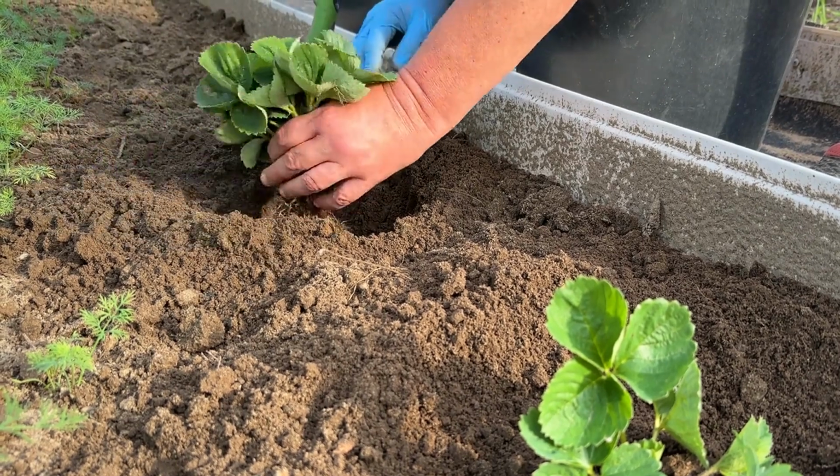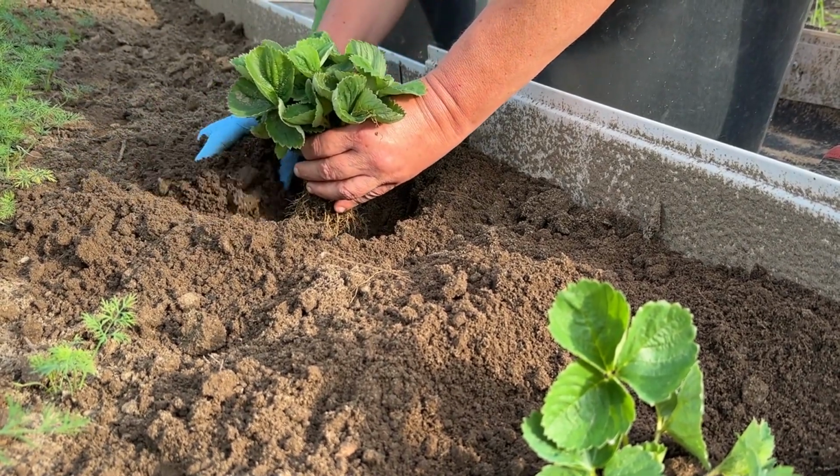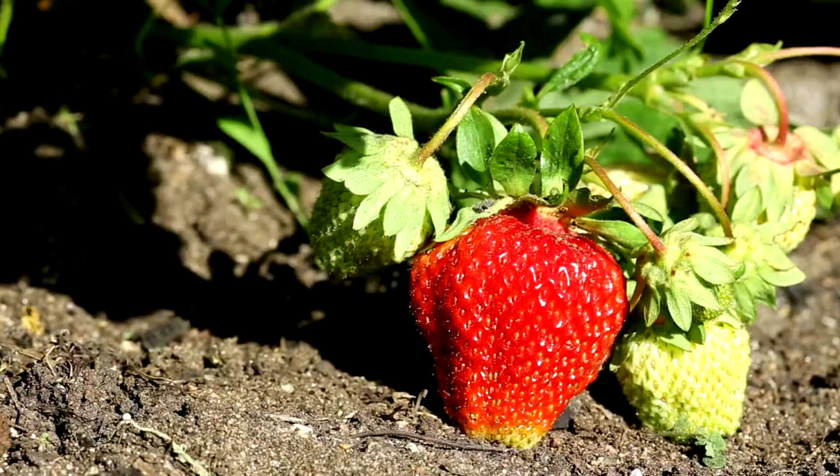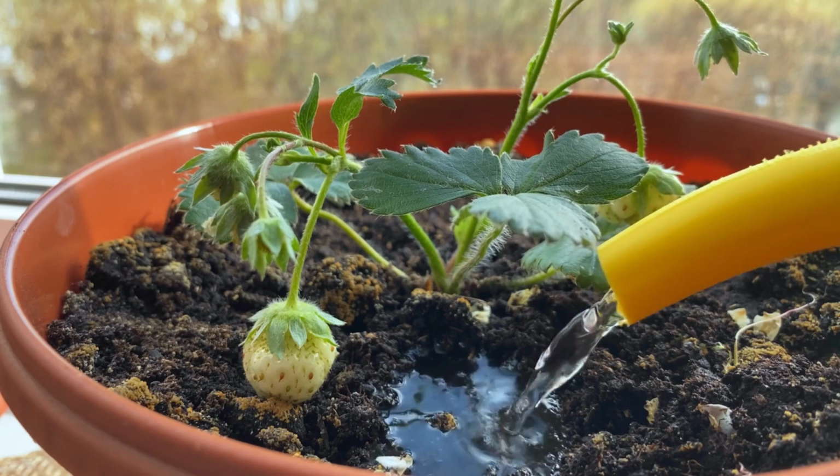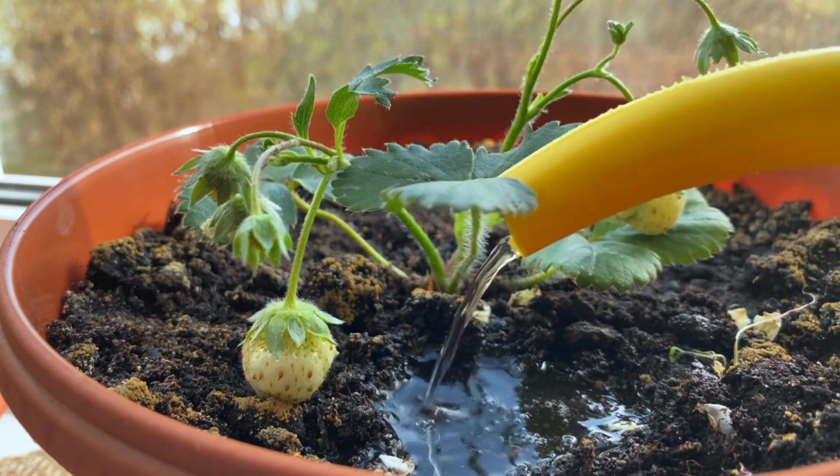Gently place each plant in its hole. Spread the roots outwards and cover them with soil. Be careful not to bury the crown. Once all the plants are in the ground, water them thoroughly to settle the soil around the roots and eliminate any air pockets.